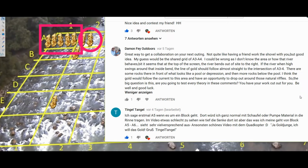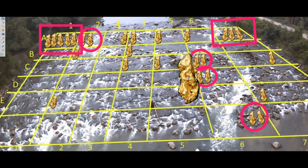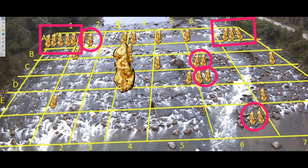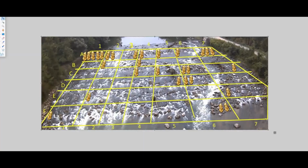The statement of Tingle Tangle, a German prospector, was A5 and A6, because of the low pressure zone, and yeah, it's okay. A5 and A6, it's the first line, and so it's the first riffle.